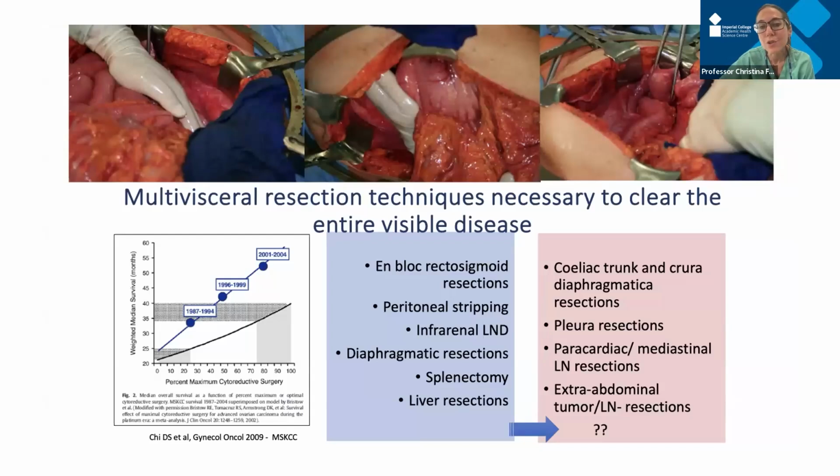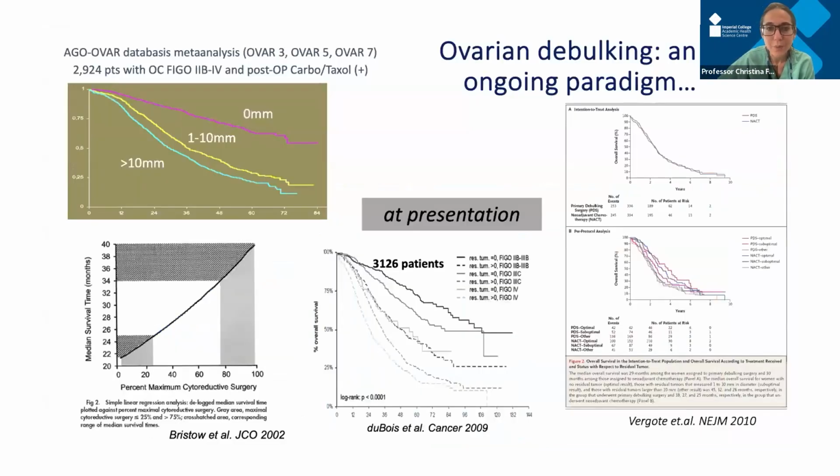For that reason, we as surgeons and gynaecology community have started to increase the radicality of our surgeries and started to try to remove all these little snowflakes on the various organs by removing bowel, by removing spleen, by removing lymph nodes, in order to be able to have a clean abdomen at the end without all these little dots that I showed you before.